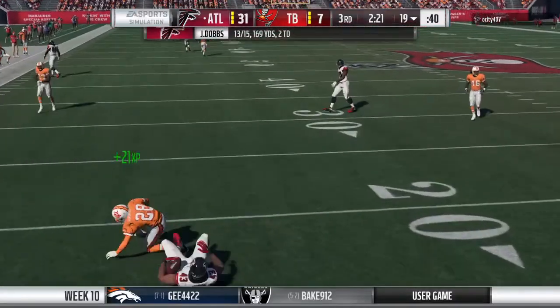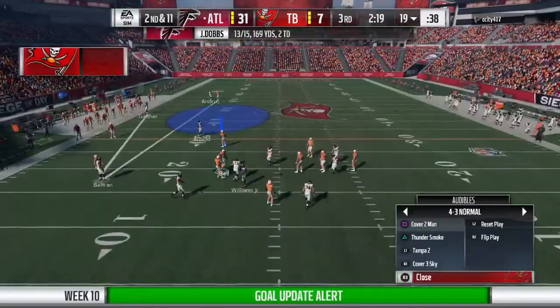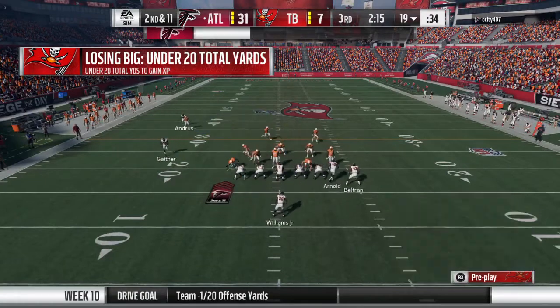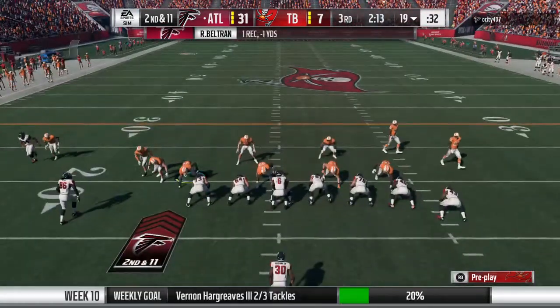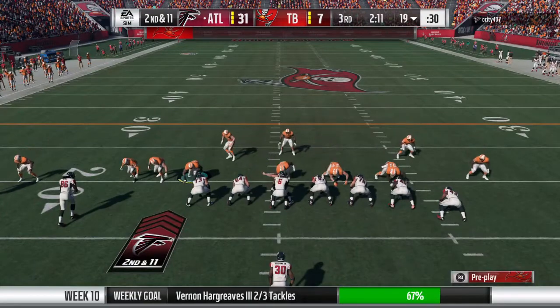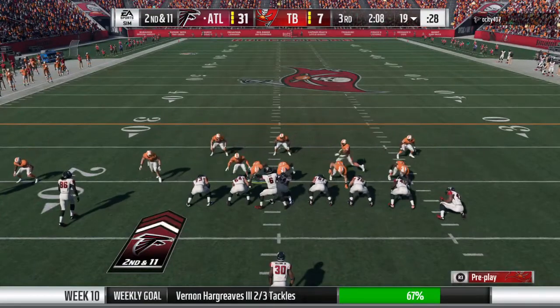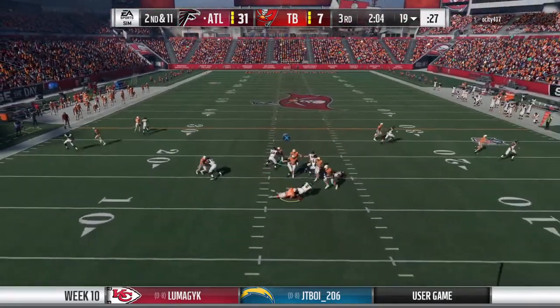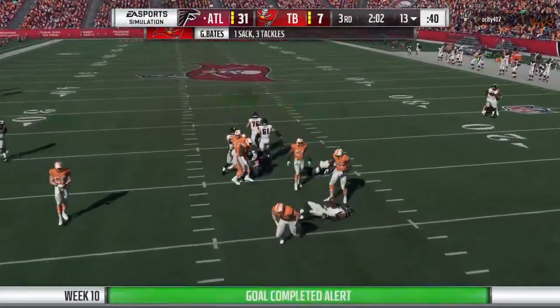Quick hitter here, it's complete. And he will lose yardage on the play, back at his own 19-yard line. It'll be a loss of 1, and that'll bring up a 2nd and 11. Dobbs. Rush coming, and he's taken down.